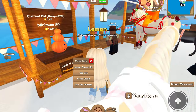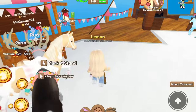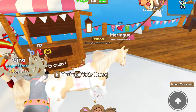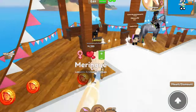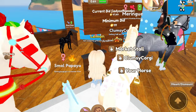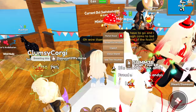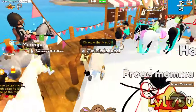Over here, we've got 3,000 for these jack-o'-lanterns. Next, we have got 3,600 for these mushroom spores. Right, and Meringue needs pets as well. There we go. We have got, oh my goodness, a whopping 47,000 for one of Starry Sky's foals. Okay, so I told them that they could lower it. Okay, so thank you so much. Oh my goodness, wow. Thank you so, so much.